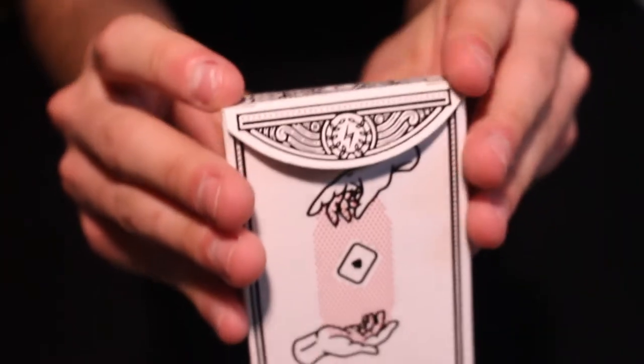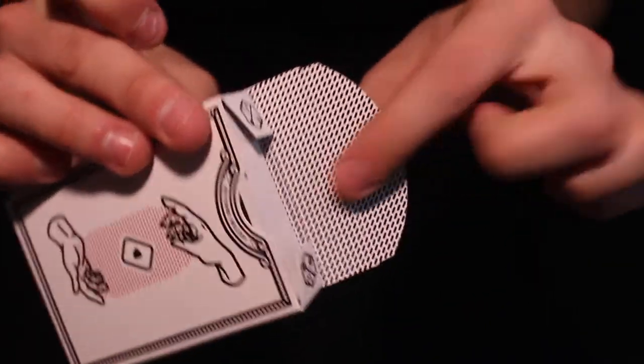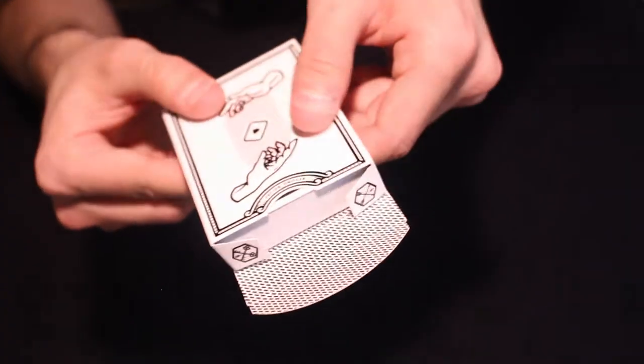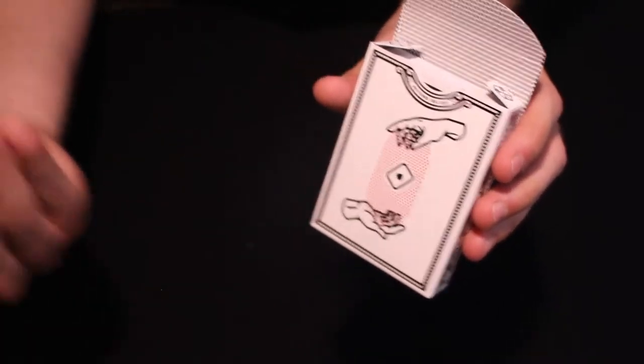Let's go ahead and open up the flap here and I'll show you what the flap has. It just has a little lightning bolt up there. The inside of the tuck case is the back design of the cards. Really nice. The feeling of the box is papery, but not Theory 11 papery. I can't really explain. It just feels like maybe the white Madison Rounders box, something like the King's deck. Not the gold tuck though. It feels really good. It's smooth and you can feel the ink on there. The ink is pretty grippy.